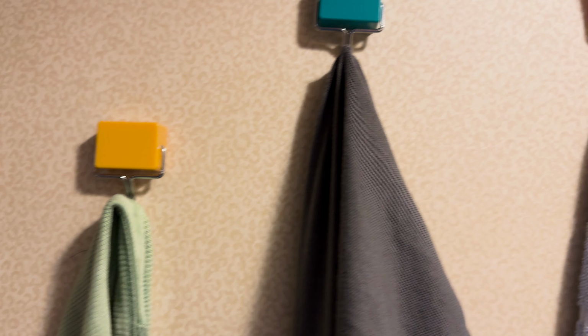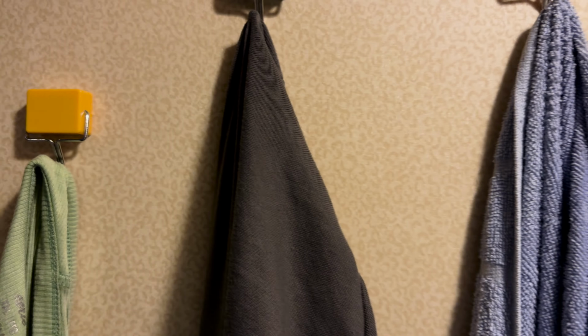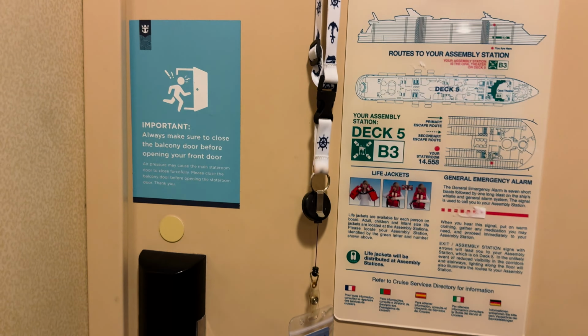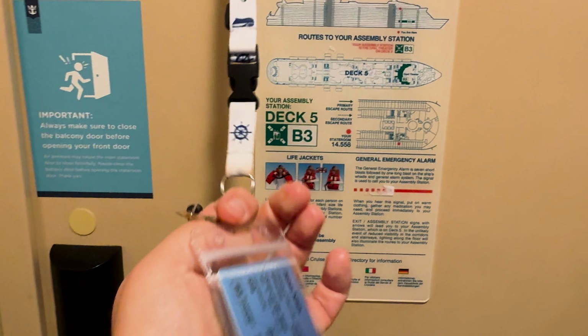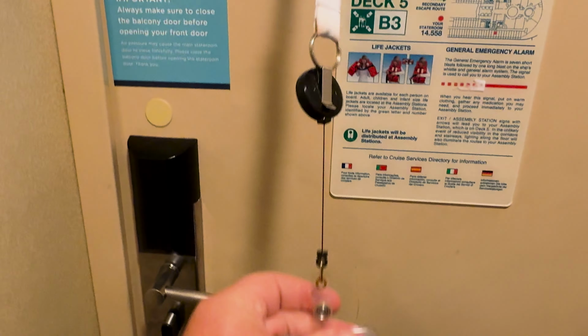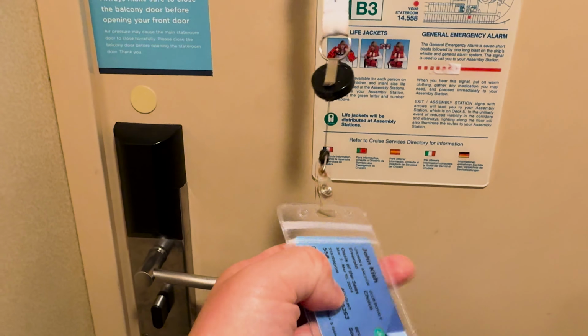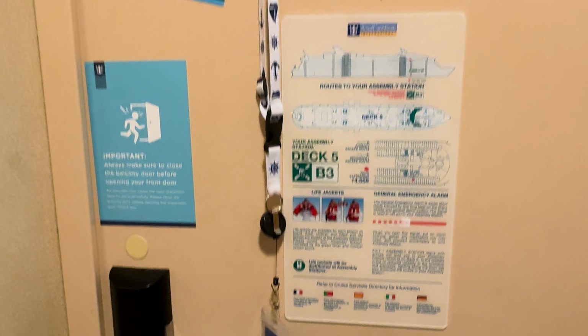So it came with these 4 magnetic hooks. Actually there's more than 4, I'm sorry. There's 1, 2, 3, 4, 5, 6 magnetic hooks. I was using them to hang my cruise pass thing. And it also came with these pass holders. There's 4 of them, along with these lanyards that have the retractable thing here. That was fantastic, and they held up the whole entire cruise.